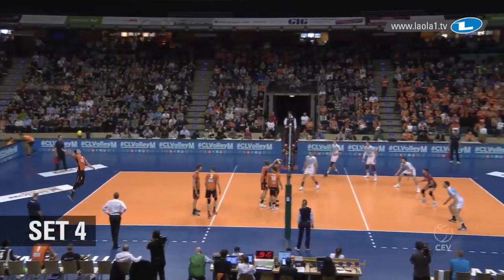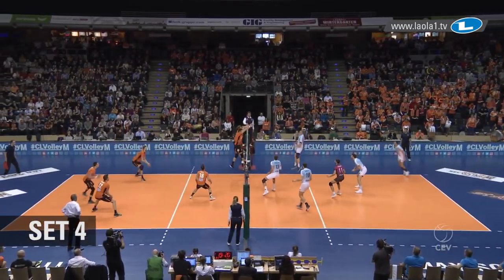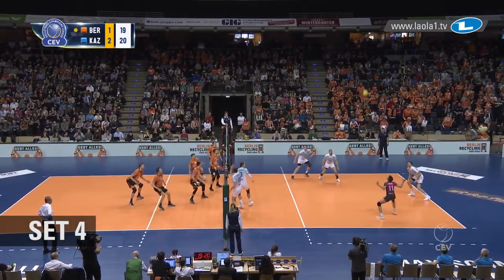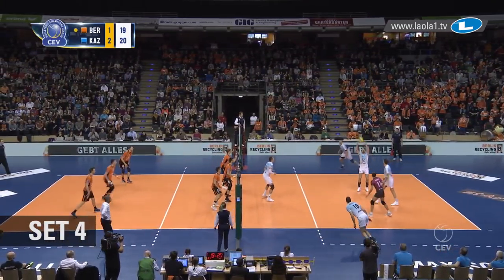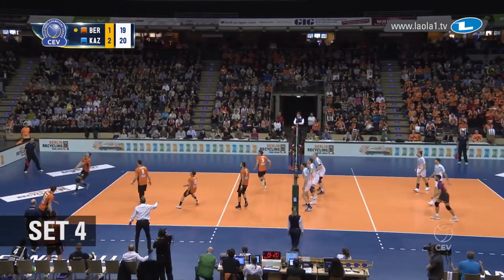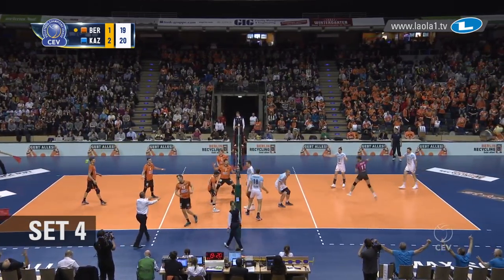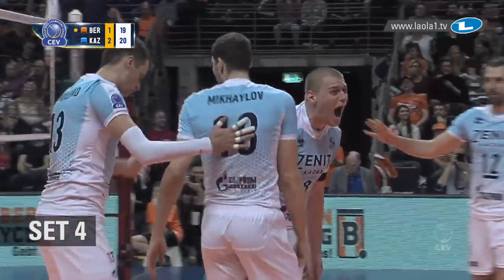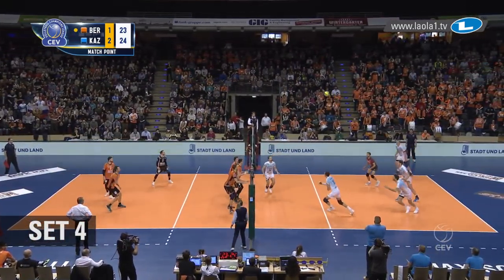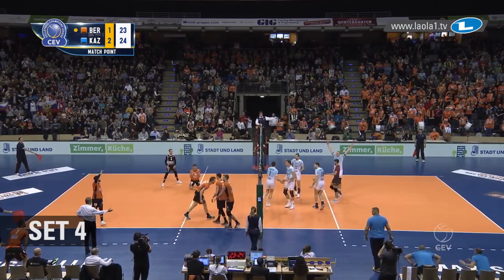With this serve for Berlin Recycling Volleys. Straight into Anderson. Alexeev sends it straight back into Vigras. And now Carroll into Krokov. Mikhailov. Carroll sending it straight into the block. As Carroll serves, it was nearly all over. Anderson might make it over now, and that is it.